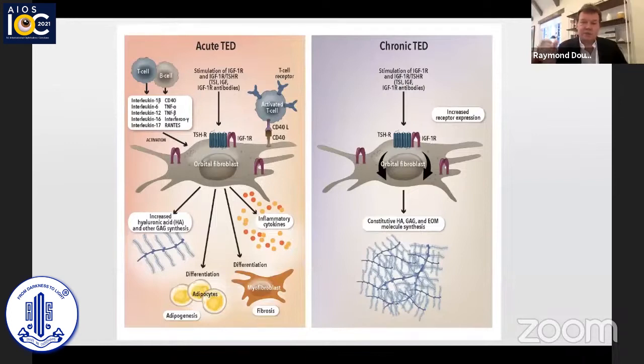There's still a process, presumably, that is relatively unchanged, but we do not see continued activation of B and T cells, et cetera. As in typical immune responses, you have an immune response, and then that immune response begins to cycle itself down by very specific mechanisms. But what we do know is that the orbital fibroblast continues to be active in producing hyaluronate, glycosaminoglycans, and very other extracellular matrix molecules in very high rates.